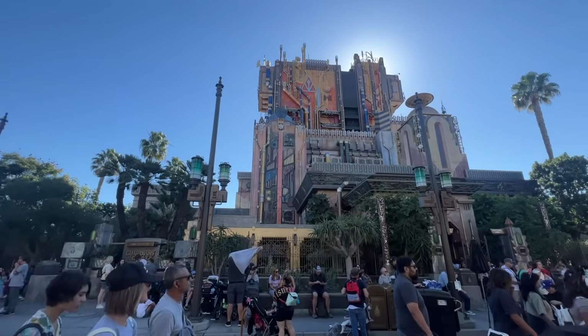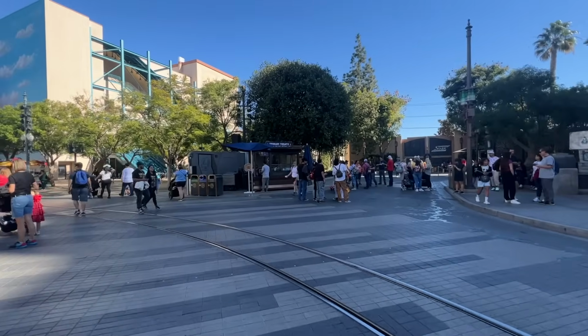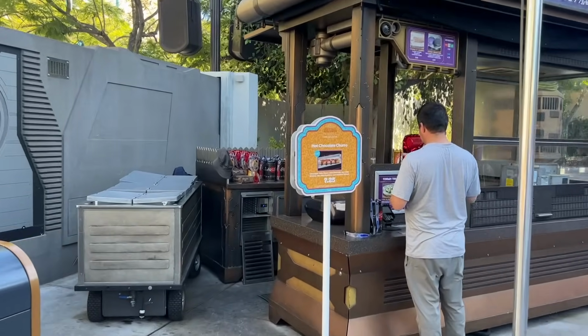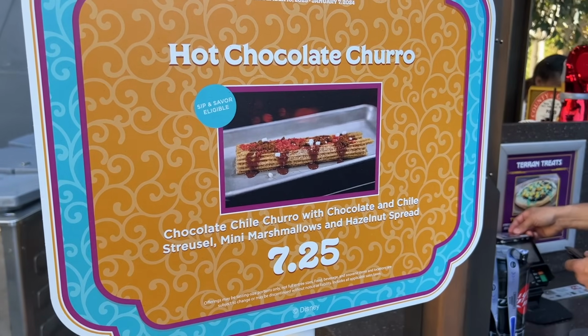It is not as good as the full body Mickey that we got earlier from the Fiddler, Fifer, and Practical Cafe. Be aware, they also sell this gingerbread cookie over at the Cappuccino Cart, but it is 50 cents more expensive at the cappuccino cart than it is here at Aunt Cass Cafe. Same cookie though. Just outside of Guardians of the Galaxy Mission Breakout is this little cart over here called Terran Treats. And Terran Treats is home to a seasonal churro, the hot chocolate churro.